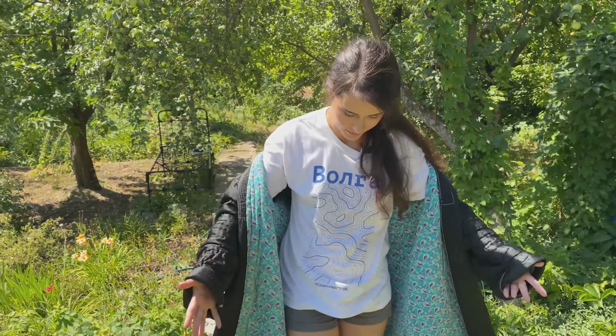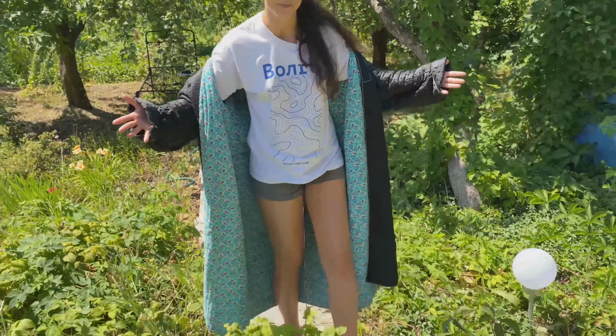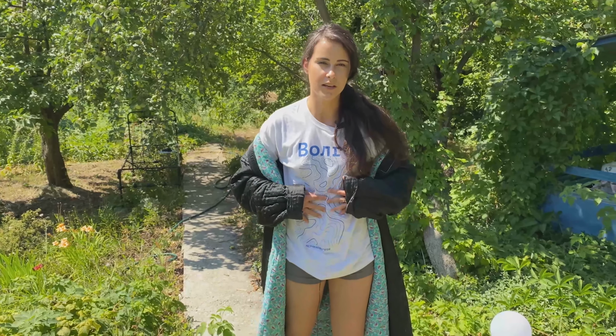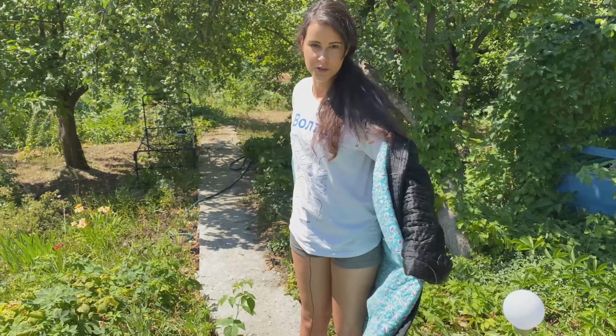And then you have the classical wardrobe. You have some slippers, some shorts, some old t-shirt. Okay, not old, but a t-shirt that you sometimes don't wear publicly, and that's the whole wardrobe of the Dacha.